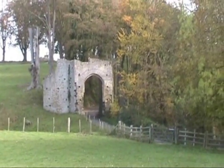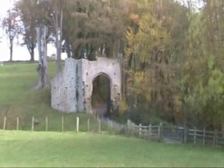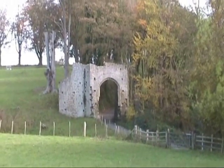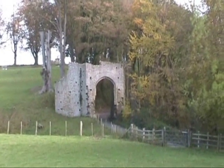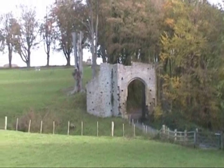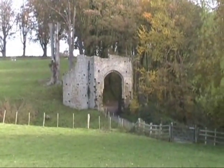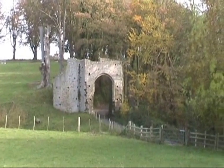You can see how narrow the road is. As I said before, this is one of the three gates. We had the new gate, the Strand gate and the town gate, and they were the three entrances into the new settlement of Winchelsea. They built it on a hill. I don't know if I mentioned that before, obviously to keep it away from the sea slightly, because of the problems that they had with the old one being washed away.